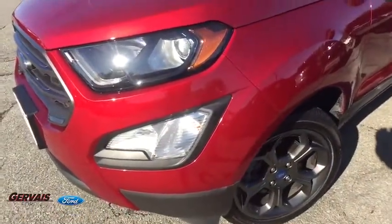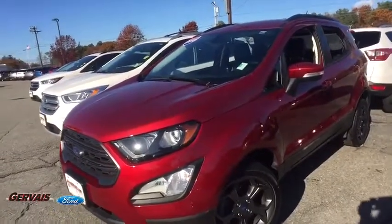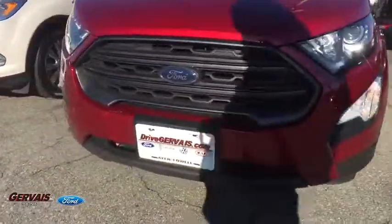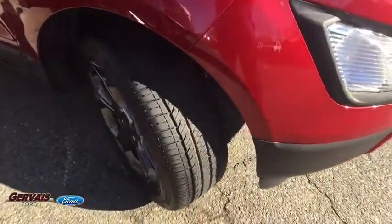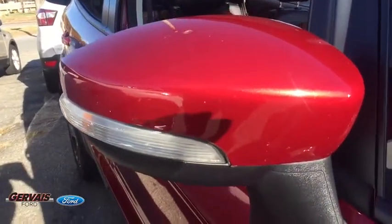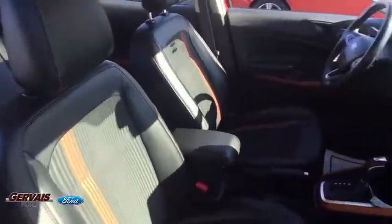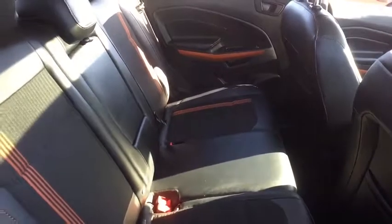Here are some of this vehicle's great options. Navigation system, traction control, dual airbags, power steering, four-wheel disc brakes, fog lights, heated front seats, electronic stability control, power windows, compass, trip computer, rear window defroster, power moonroof, tachometer, brake assist, remote keyless entry, panic alarm, overhead console, front reading lamps.